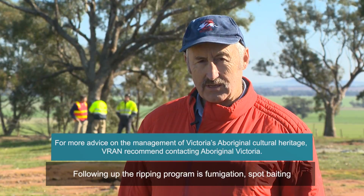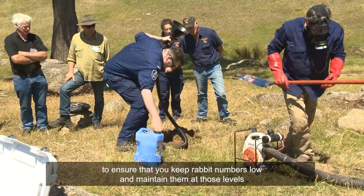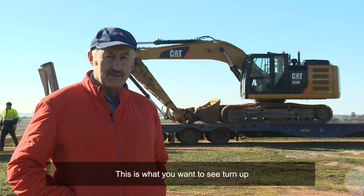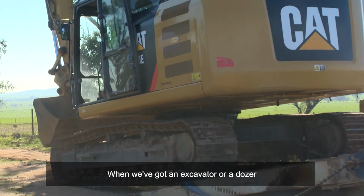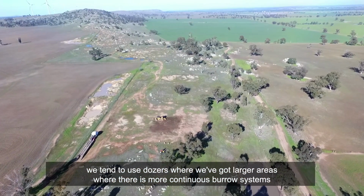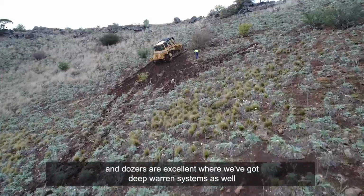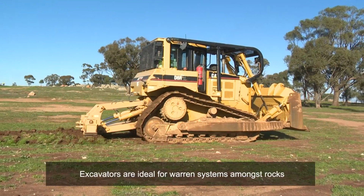Following up the ripping program is fumigation, spot baiting, to ensure that you keep rabbit numbers low and maintain them at those levels. This is what you want to see turn up. Now you know you're serious about rabbit control. When we've got an excavator or a dozer, we tend to use dozers where we've got larger areas with more continuous burrow systems, because they're just basically quicker. Dozers are good in very steep country, and dozers are excellent where we've got deep warren systems as well.